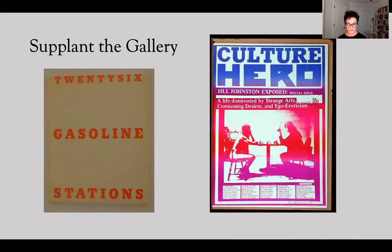The second example is Culture Hero Masterprint, Jill Johnston Exposed, a special 1970 issue of the short-lived art tabloid Culture Hero, published by artist Les Levine from 1969 to 1971, printed in 28 rainbow-rolled lithographs and bound in corrugated cardboard with 3 screw fasteners. The Art & Architecture Library at Stanford has a copy of this complete with the cardboard cover and the screws. This issue was dedicated to Jill Johnston, who was the Village Voice critic from 1959 through the 1970s, and wrote on Fluxus happenings and the counterculture downtown New York art scene.